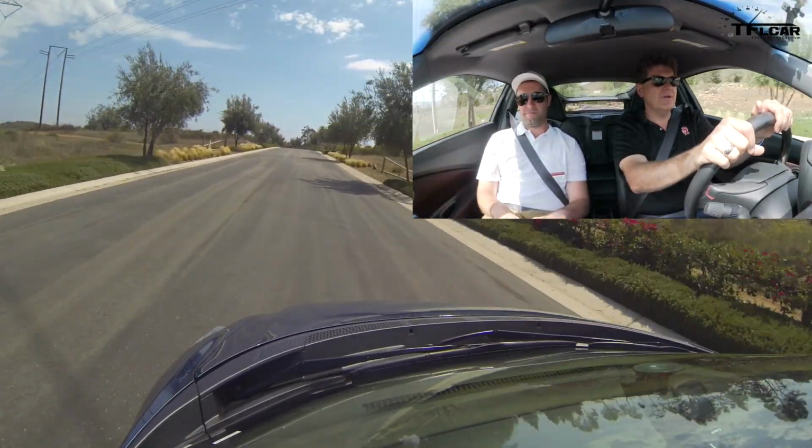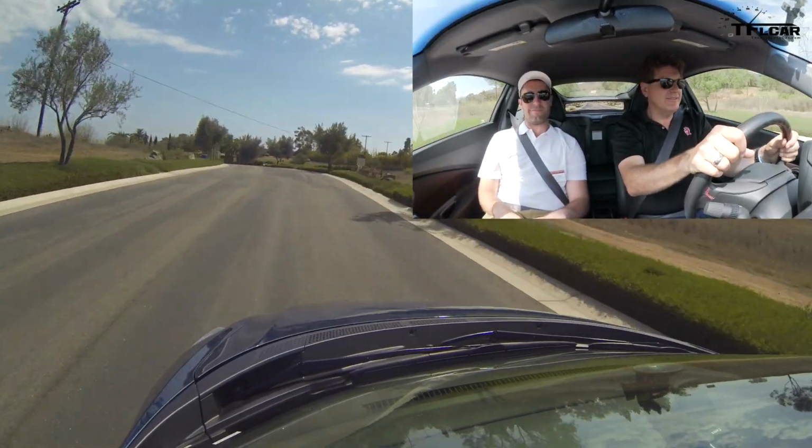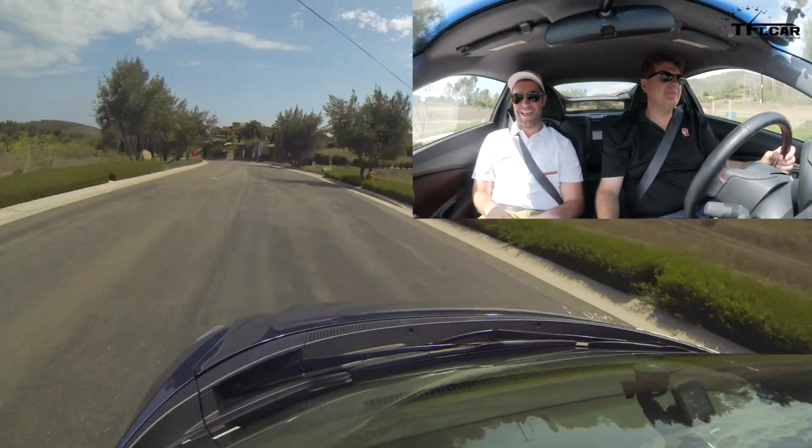Well, as much as I'm impressed by the technology of the Accord, it doesn't do this. Oh, I'm going to slow down. It doesn't put that smile on my face.